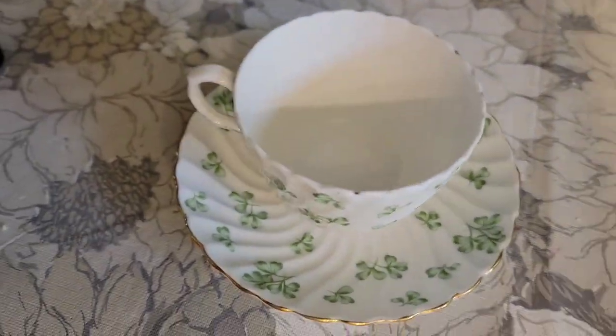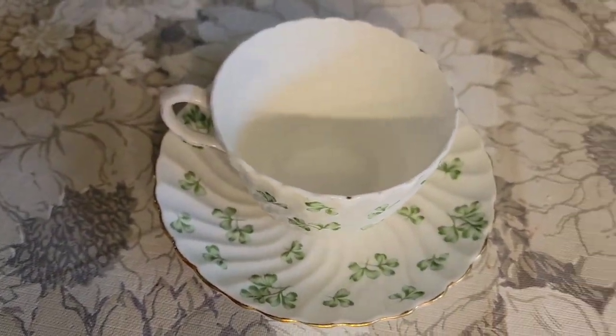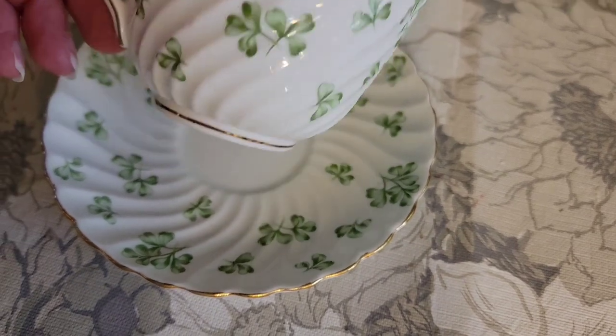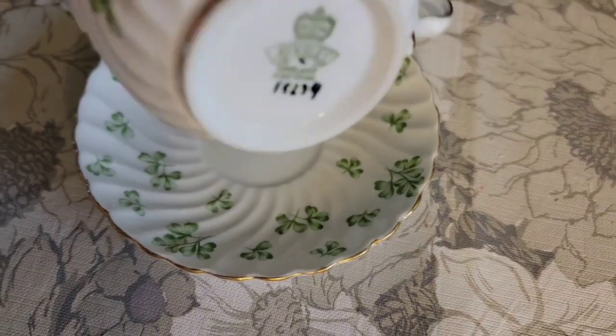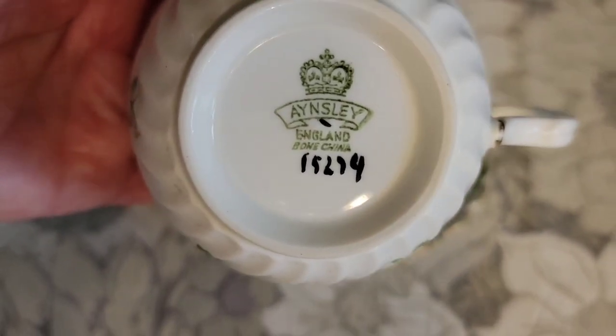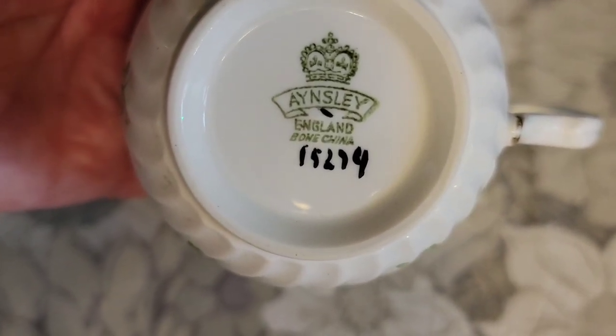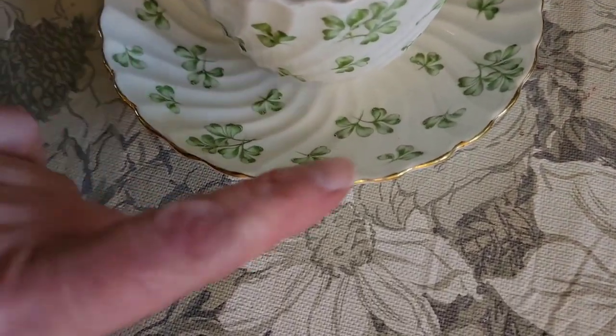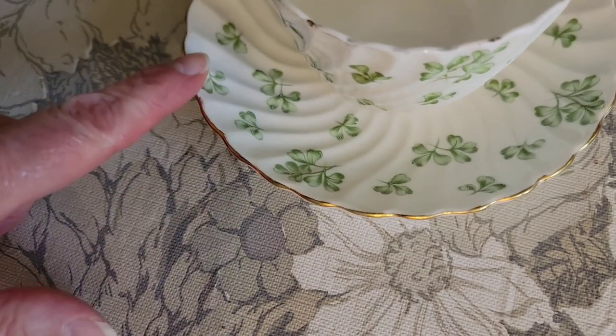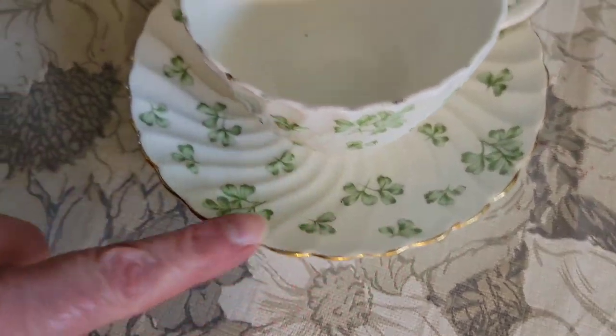And the one item, yeah, it's a teacup. So this is by Ainsley. Ooh, that's upside down. Let's try it this way. This is by Ainsley. It is a bone china made in England. Now this one, you can see there's a gold trim around the edge.